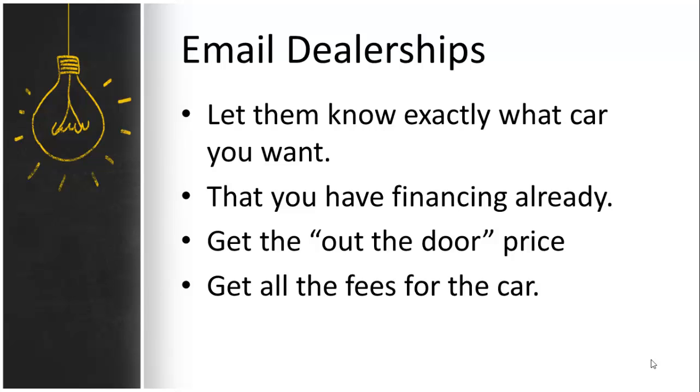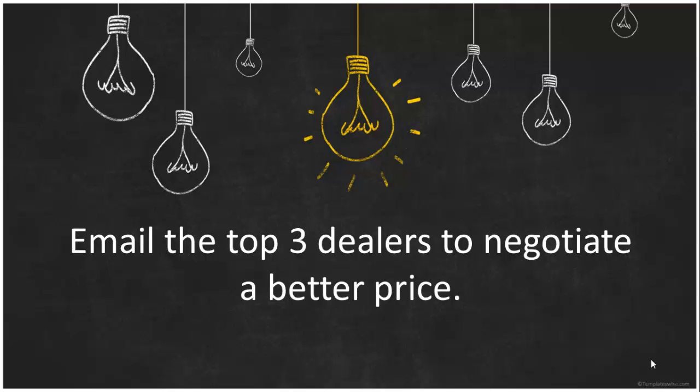Since you've emailed several dealerships and have written out-the-door prices, you can email them back to negotiate a better price. Just pick the top 3 and let them know that you have a better offer. Continue to negotiate until they tell you that they can't go any lower. You will notice that the top 3 prices from the top 3 dealers will be within a few $100s of each other, and that is how you will know that they're giving you the lowest price for the car.